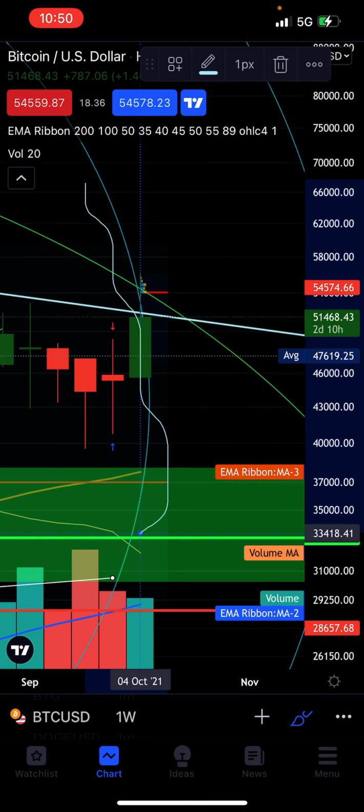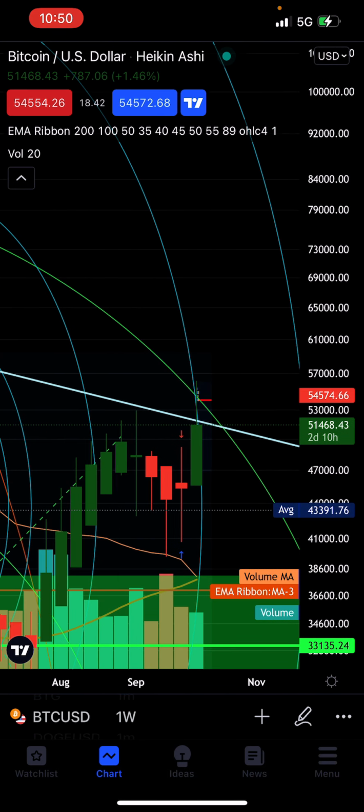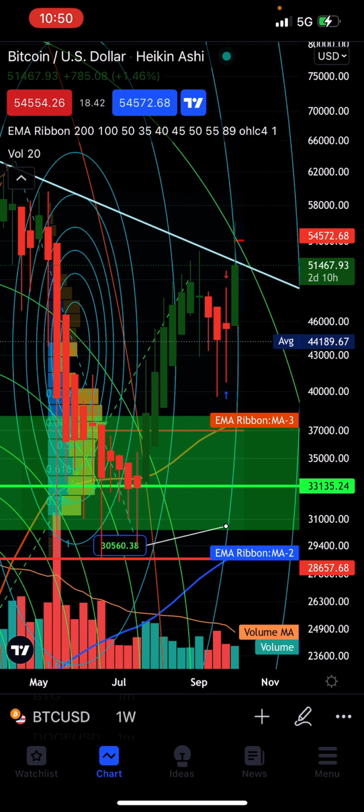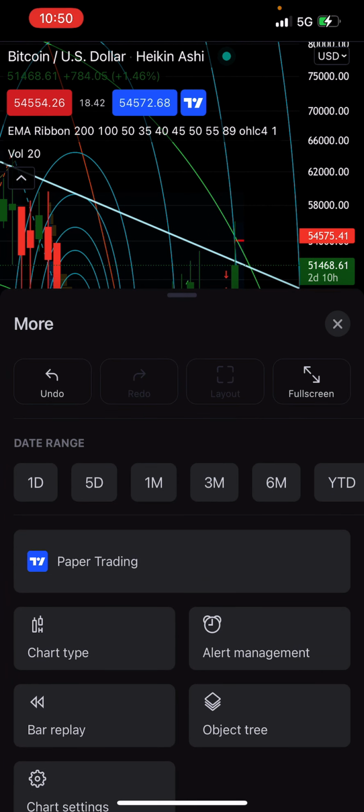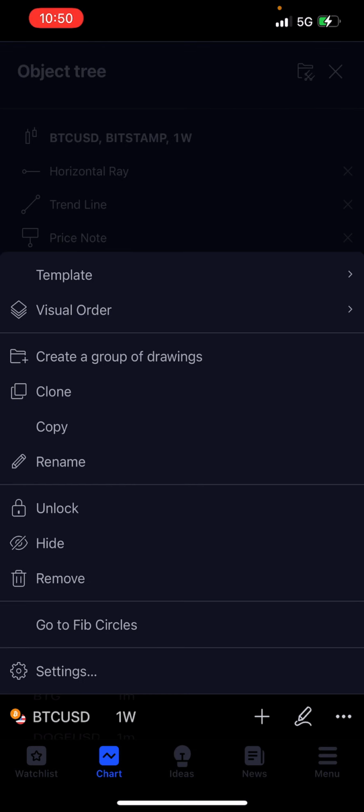You got this blue ring right here that every time you hit it, it's acted as resistance, right? Let's get this blue. Actually, we can hide some of these to make this a little easier because we don't need these right now. Hide.